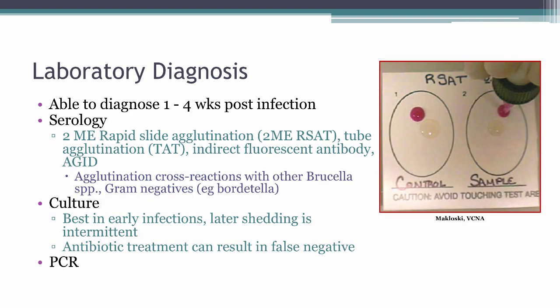So we can diagnose this reliably between 1 and 4 weeks post-infection. So that's very helpful when you have a known exposure and you're testing to make sure that they didn't get it. But testing is complicated by the lack of an ideal test, right? Don't we wish we had that for all of them? But this one is particularly challenging. There's a lot of tests out there. Some are more sensitive, meaning that you can have a higher reliance on the negative results. Some are more specific, which means you can place higher reliance on the positive results, but the negatives might be positive. So you kind of need to balance those tests.